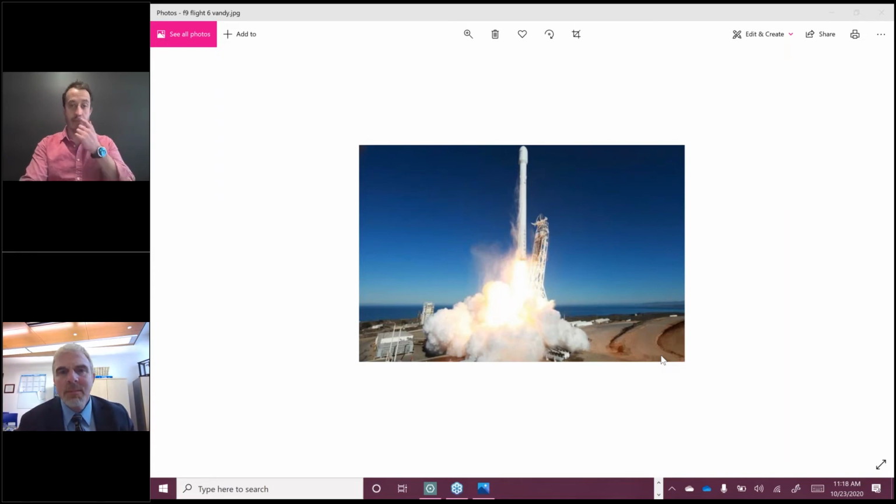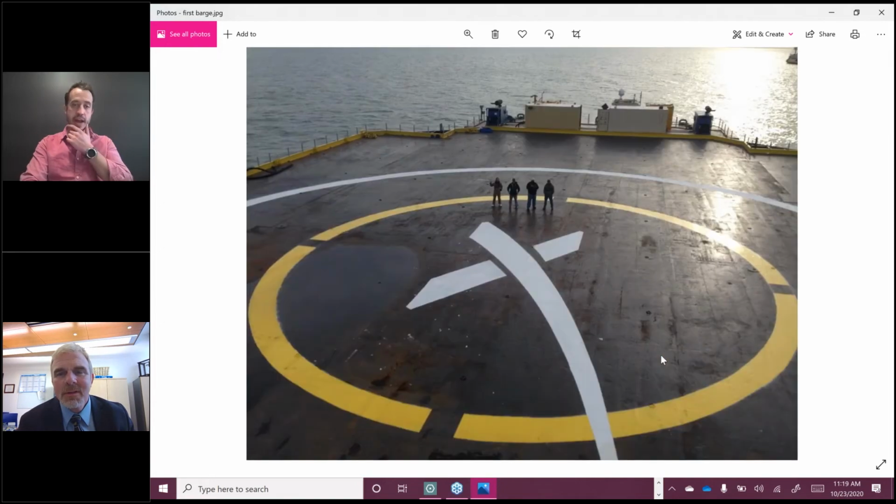before they launch again. And after that, I went and did what's called recovery, and I led the development in the field of these landing barges. So they call them the autonomous drone ships. And these are barges that we would drag a couple hundred miles out into the Atlantic Ocean, and SpaceX would land the first stage of the rocket back on them.